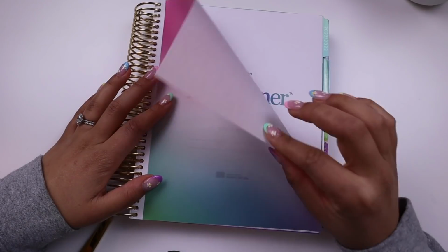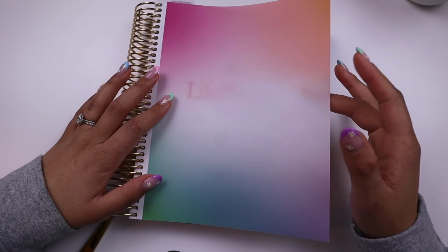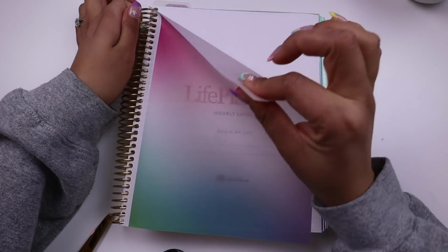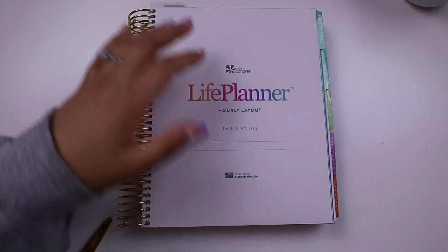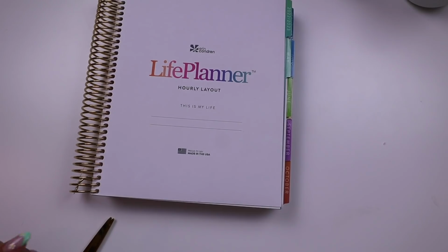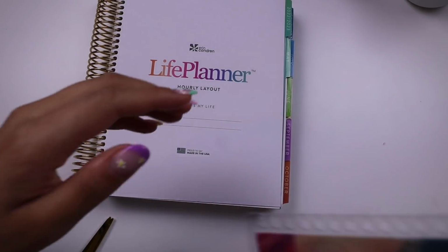It's gonna hurt some hearts. I don't love the vellum, y'all. I just don't love the vellum, so we're gonna take that out too. Okay, so now we have done that. Let's go ahead and put on the new cover.